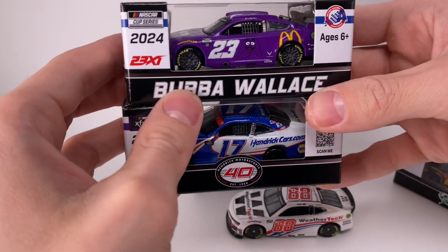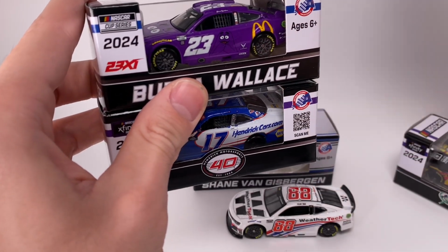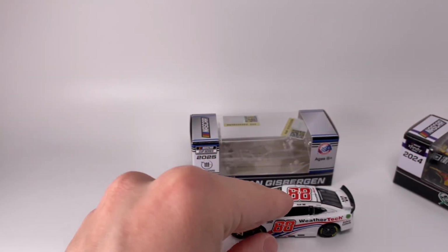And then we have the Bubba Wallace Grimace car, one of the more popular promotions of 2024. They ran it in 2023. Both diecasts got made with Tyler Reddick. They made this one in 2024. That's going to be a fun diecast to get as well.